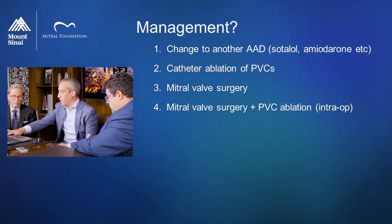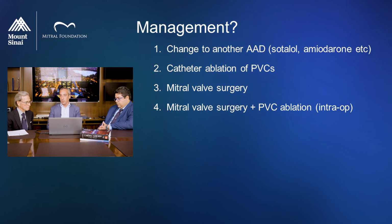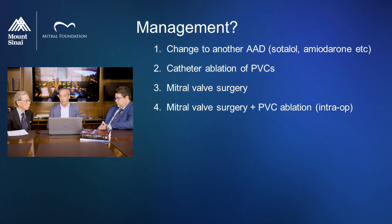Now the question becomes, okay, so you saved her life. She's happy about that. She absolutely hates the idea of being defibrillated, right? Okay. She can avoid it. So now the question comes up, do you just add a new antiarrhythmic? She's obviously too young for amiodarone. Do you offer her, if you remember that triangle on the outside, catheter ablation of the PVCs? Hopefully if you remove the trigger, then you remove her recurrent ICD shocks. It doesn't necessarily remove all her risk, but it can reduce the risk of future events. Do you offer her mitral valve surgery or mitral valve surgery plus PVC ablation?